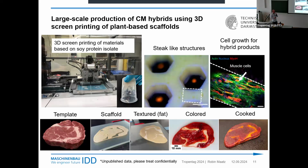And last but not least, this is how it looks when you cultivate muscle cells on such a scaffold, because we want to produce hybrid products: if you eat meat, there's also the nutritional profile of the cells, and we also need to get this. This is a microscopic image of these little cavities, hexagons, and those are stained muscle cells. The green ones are elongated muscle cells, and the red ones already express the proteins that allow you to do the contracting.